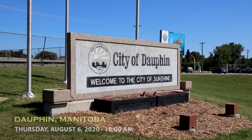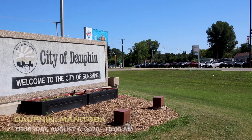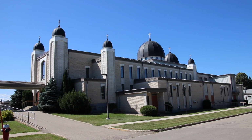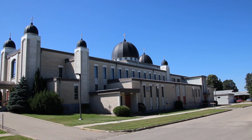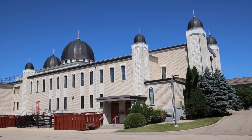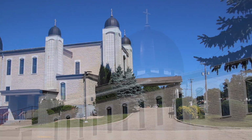I would begin my time in Dauphin by checking out the impressive Ukrainian cathedrals found all across the city, which is Canada's Ukrainian capital. It's incredible to see these kind of churches here in the middle of the Canadian prairies. Very cool. And the view of the church from the other side. You can see the dome a bit more clearly from this angle. Very impressive structure.